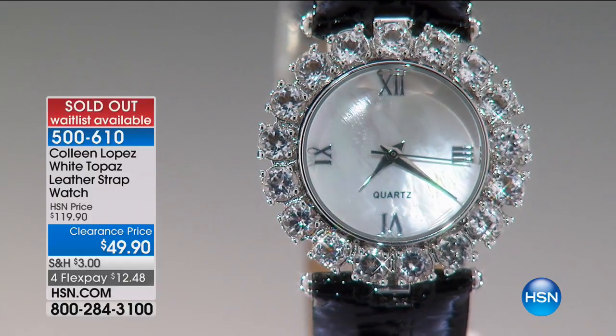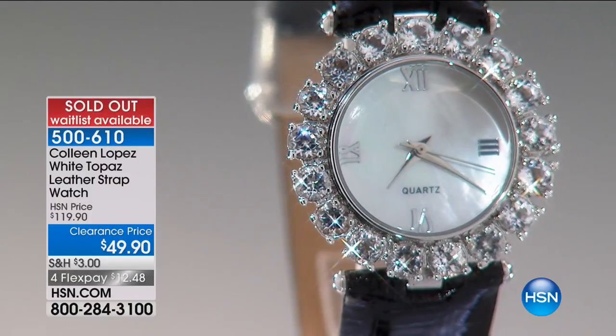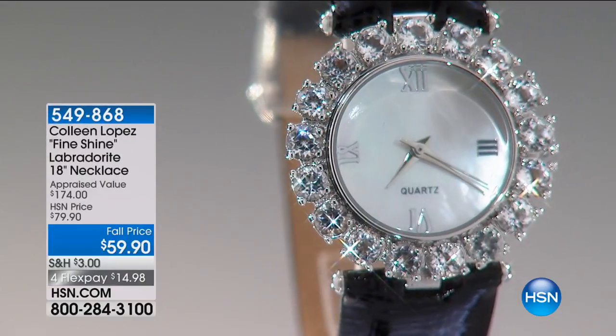They're all prong set. Those are not glued in. This is a fine jewelry watch through and through. Thank you, thank you, thank you for your calls on that.